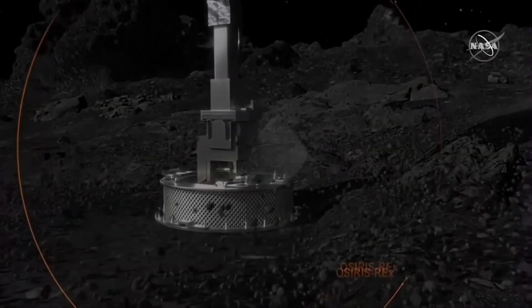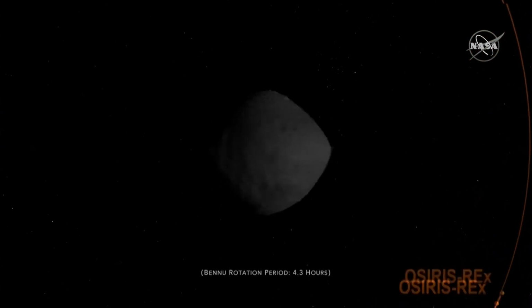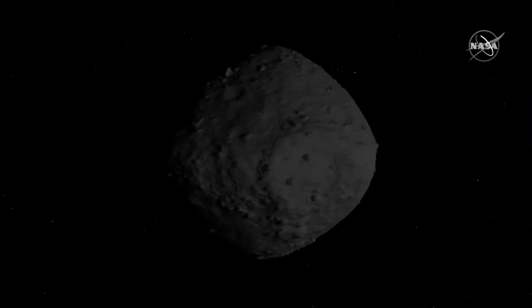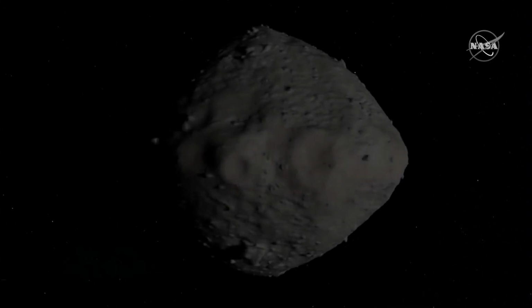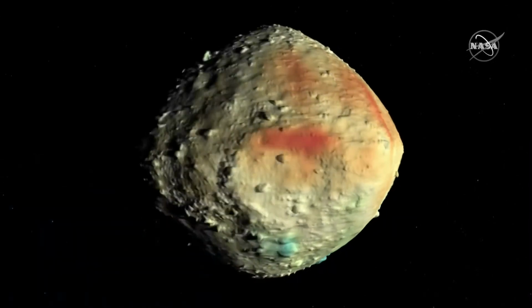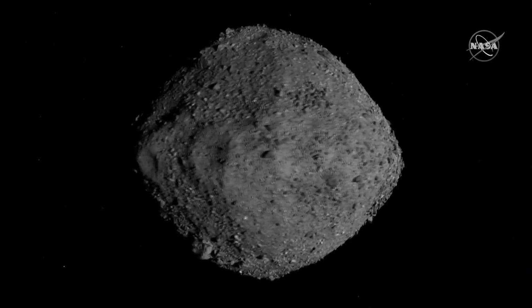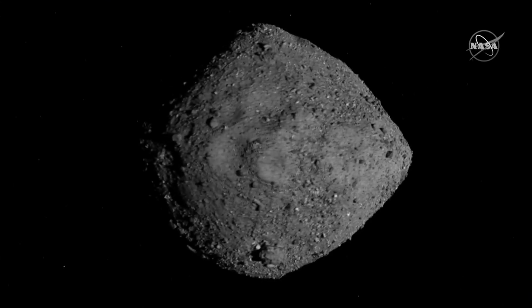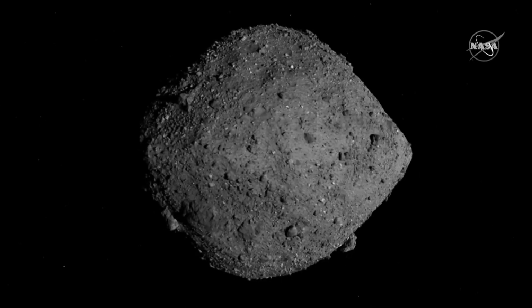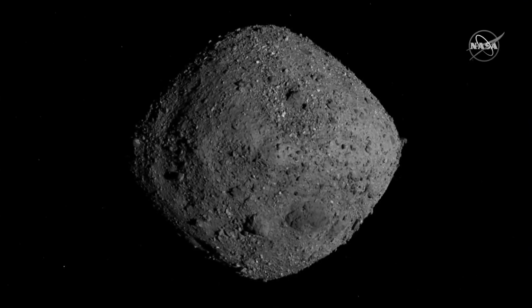BENNU is a dark, diminutive world, roughly the height of a skyscraper, and now the smallest body to be orbited by a spacecraft. Prior to arrival, it was known to have low thermal inertia, a characteristic of fine-grained materials like sand. An infrared spectrometer on OSIRIS-Rex confirmed this property, leading scientists to expect a predominantly smooth surface. But the first close-up views of BENNU delivered a major surprise. In exquisite detail, the mission's cameras revealed an unrelenting rockscape dominated by boulders. By combining these images from OSIRIS-Rex with its laser altimetry data, we can take a tour of BENNU's remarkable terrain.